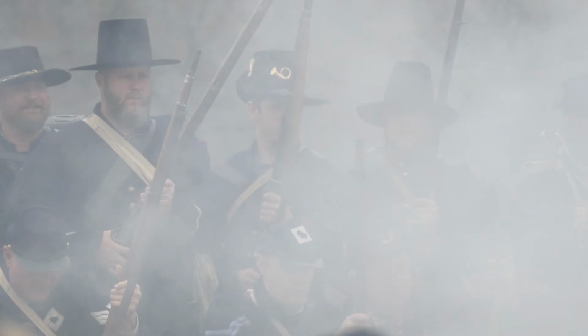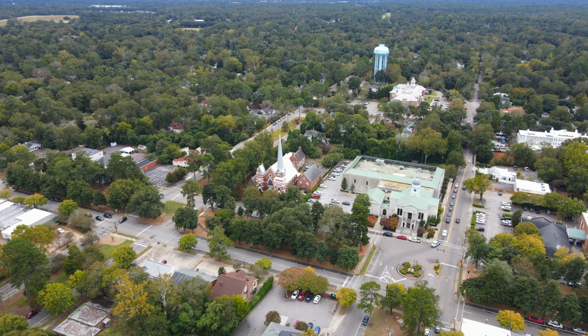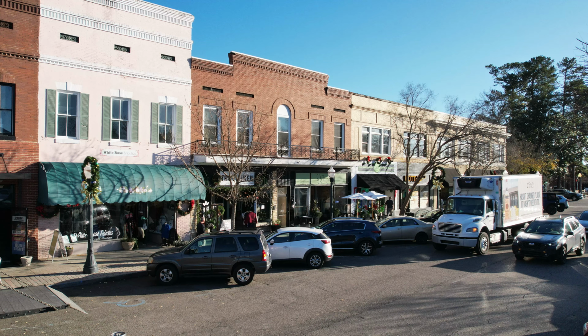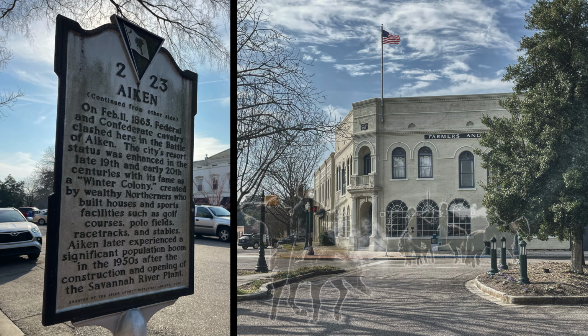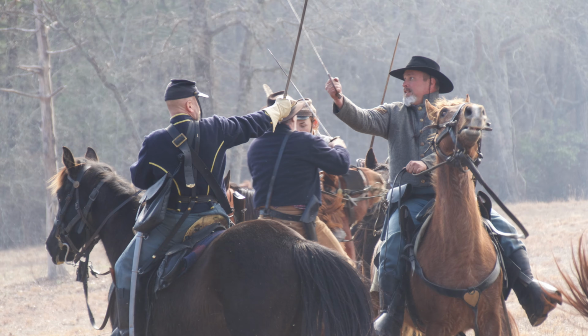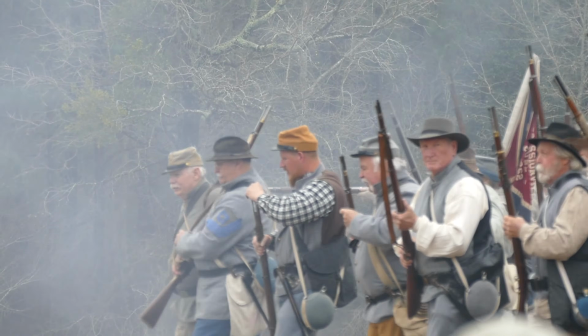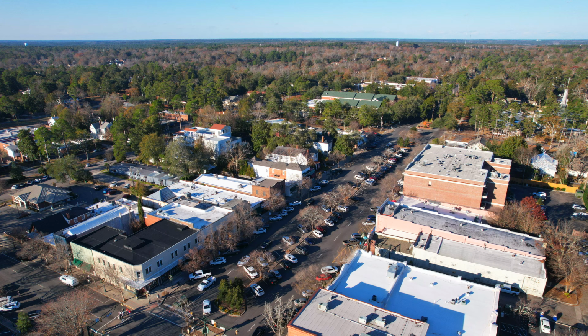You might have heard of the Battle of Aiken reenactment, which is based off the actual Battle of Aiken that happened in February of 1865. Now, if you took a casual walk in downtown Aiken, you would never think that a Civil War battle actually occurred here. If you've ever been to the Battle of Aiken reenactment, you would think that it was just another battle somewhere in the forest. No, this battle actually occurred in downtown Aiken.